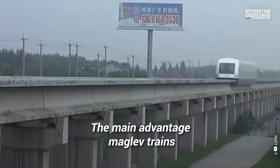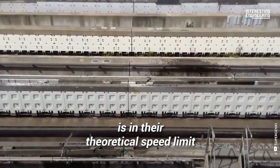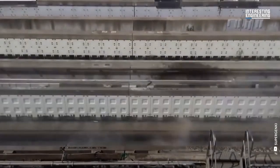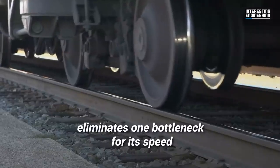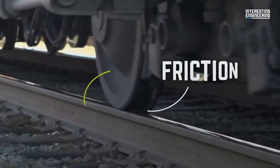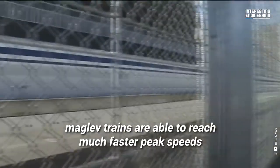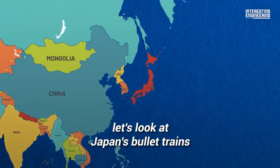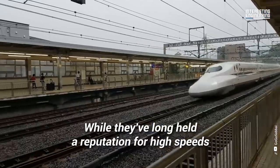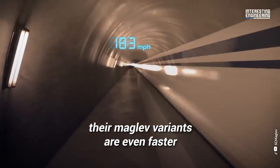The main advantage maglev trains have over their traditional counterparts is their theoretical speed limit. Suspending a train above its tracks eliminates one bottleneck for its speed: friction. With this limitation removed, maglev trains are able to reach much faster peak speeds. To illustrate just how fast maglev trains can be, let's look at Japan's bullet trains. While they've long held a reputation for high speeds, their maglev variants are even faster.